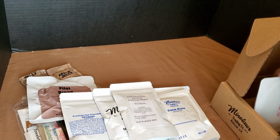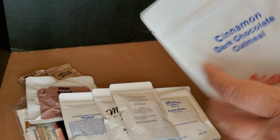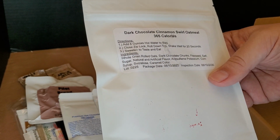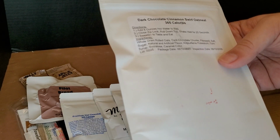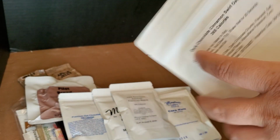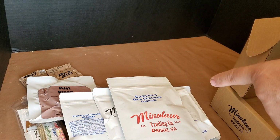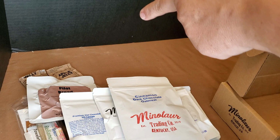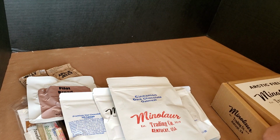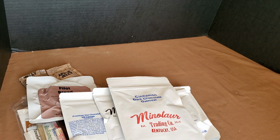And our delicious cinnamon dark chocolate oatmeal. 8 ounces of water, Ziploc bag, shake well. Sweetened to taste and eat. Well, it's got a bunch of chocolate in it. It shouldn't really need much sweetener. And if you noticed, the only sweeteners in here are the jellies and that 1 packet of sugar for the coffee. So it must be sweet, right? It's just a typo.